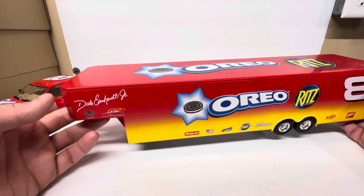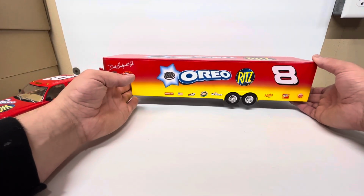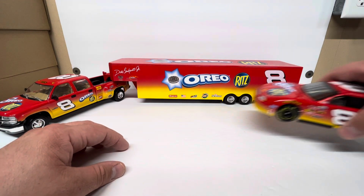decently built. You probably wouldn't give it to every kid to play with, but certain kids, if they take care of their toys, could play with this. You know, it's not such a highly detailed model that it would fall apart or anything like that.